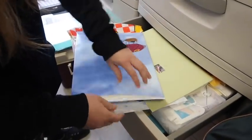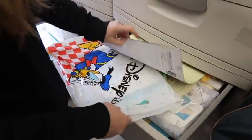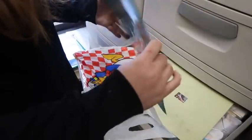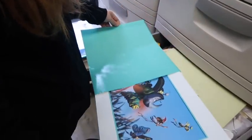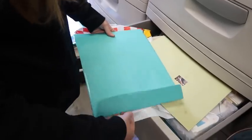I don't know how much money they're worth, but if you find a good one, sometimes they're worth a lot. They are $19.99. I mean, that's 20 years ago. Oh, it's the same one? Oh, same one. $19.99. Some random Disney. There's a lot of Disney in this unit.